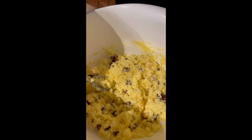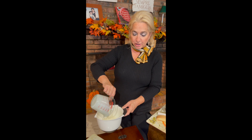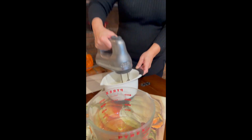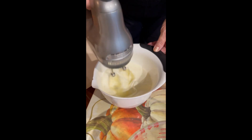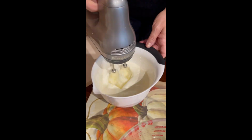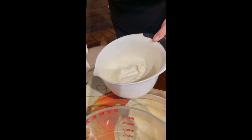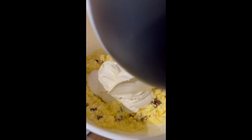Now we're going to add some height and fluff to this, because after all, it's a pudding. I have here 1 3/4 cups of heavy whipping cream, which I'm going to put into this bowl, and I'm going to whip. Whipping cream is beautiful and fluffy, and what are we going to do? We're going to add this to our delicious mixture of ricotta, dried fruit, sugar, and egg yolks.